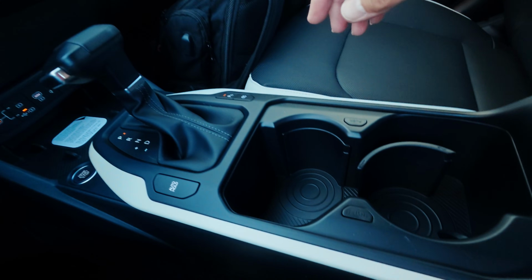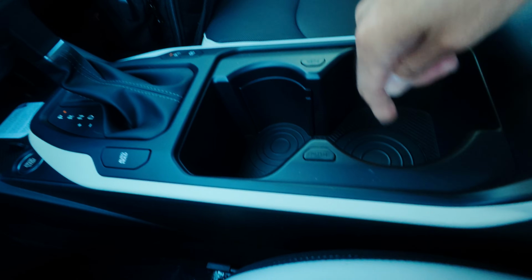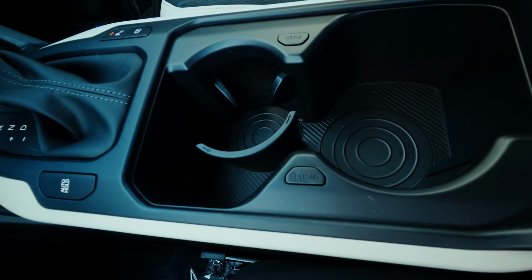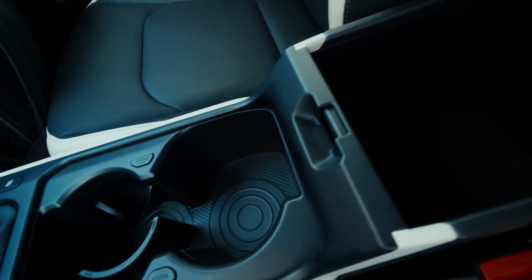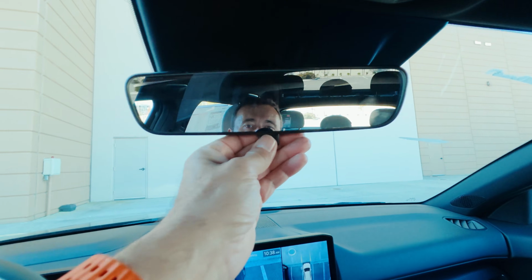Moving back down here, we have the disappearing cup holders. You can have more storage room. If you need a cup holder, push the button, boom, magic, it appears. And then we have more storage right here in this console. Moving up on top, nothing special about this mirror.